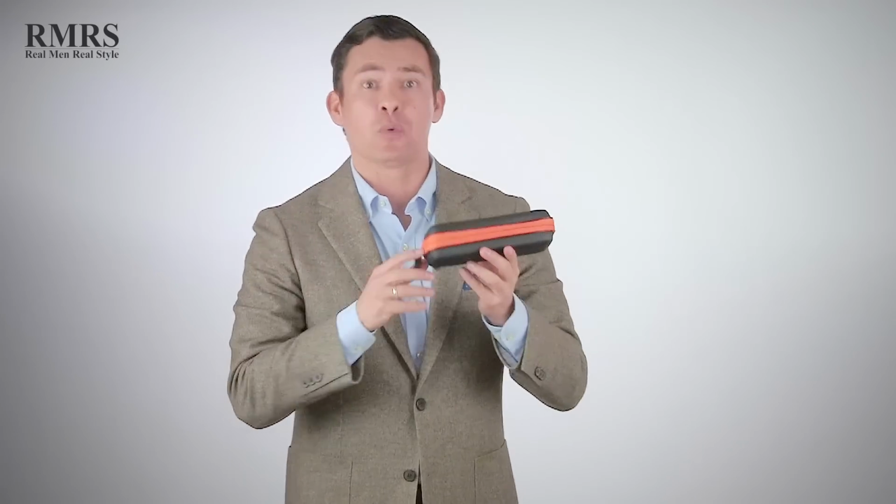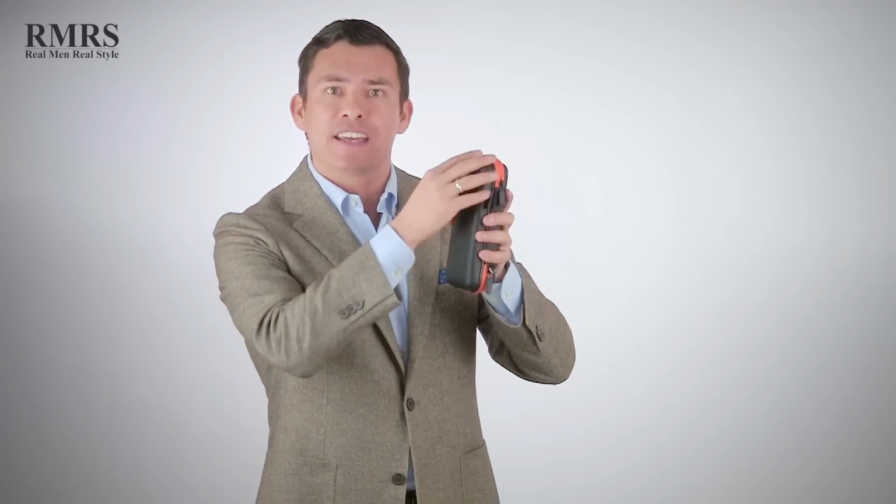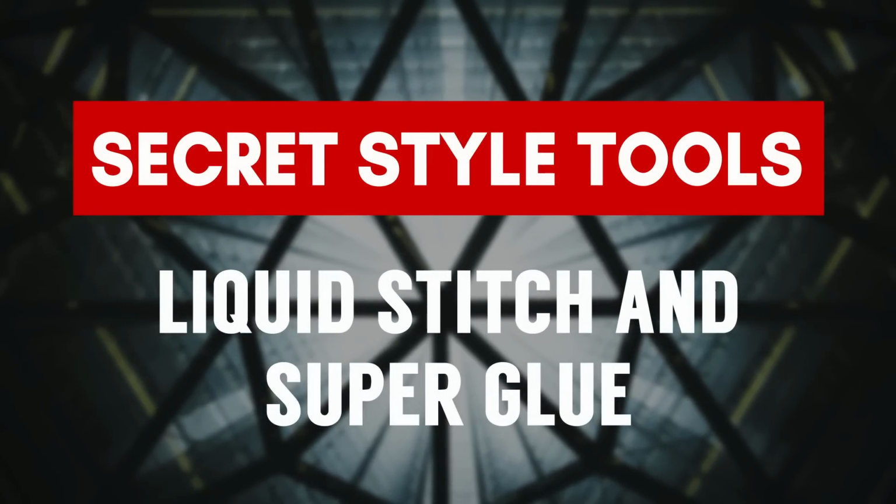And it's not just razors. Whenever you go to buy something, make sure it comes with a nice little case that protects it, because whenever you drop it, whenever you've got things that you would lose, you keep them right in the case. I think it's worth paying a little bit extra for a tool that comes with its own protective case. Next up, we've got liquid stitch, and I'm going to throw in super glue as well.